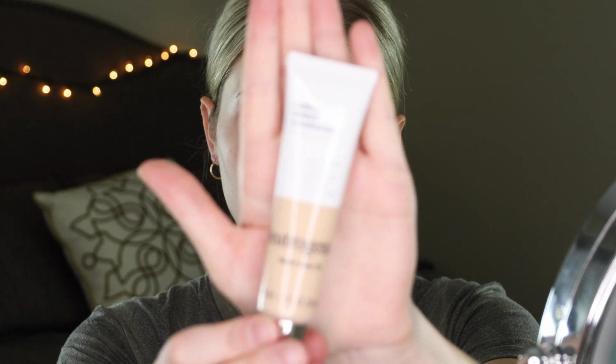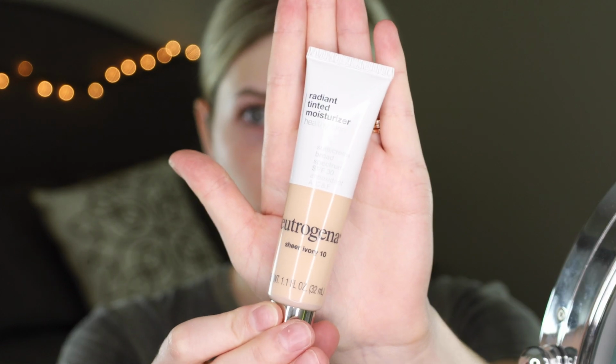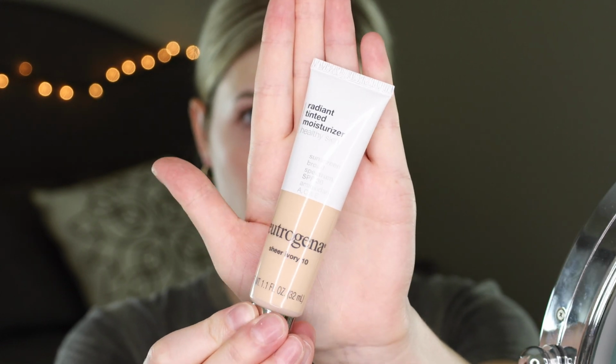So first product that I have is the Neutrogena Radiant Tinted Moisturizer. This has sunscreen in it. It's got SPF 30 along with antioxidants A, C, and E. And the color that I have is 10 Sheer Ivory. This product has actually been around for a while. It's not new. I think it's been out for a couple of months.